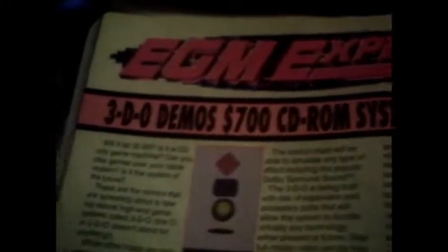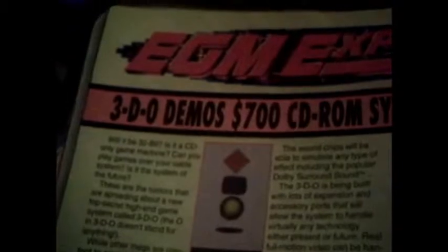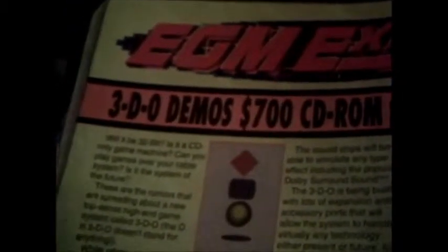In my interview with the President and CEO of the 3DO, Trip Hawkins, he stated that this system will retail for about $700. Wow. So, what do you think we're going to talk about today? That's right, we're going to talk about the 3DO. The article in that issue of Electronic Gaming Monthly says 3DO demos $700 CD-ROM system for EGM.